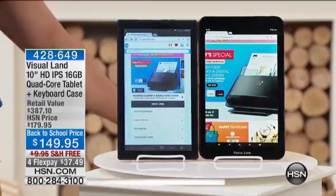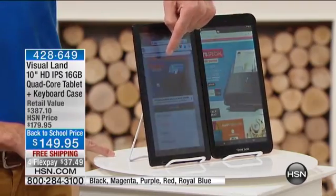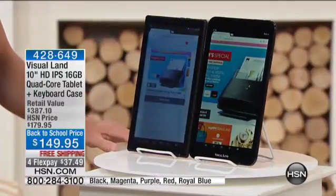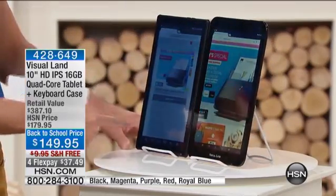Watch the screens. When you look at your tablet from the side, did you see that? Your tablet, you can see the non-IPS tablet disappears. Look at when you look at it from this side, just as much. Do you see how the non-IPS tablet really starts to ghost? It starts to go away. It starts to become so much less clear.